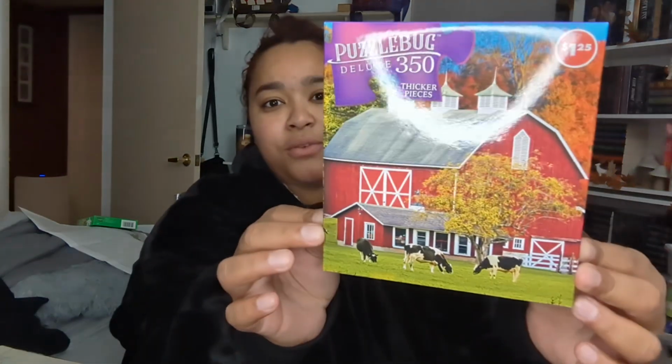And honestly, it was 350 pieces. I said, oh, I didn't know that, but it's fine. We're gonna figure it out, and hopefully it's fun and fresh. It's a cute little farm. So I thought that was cute.